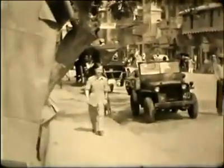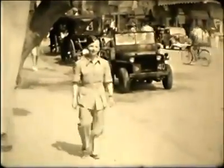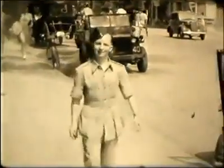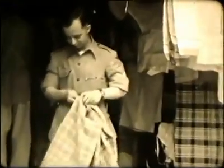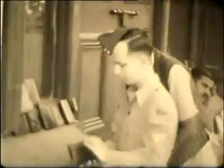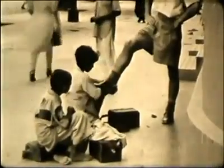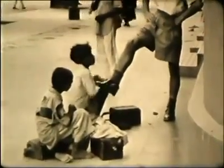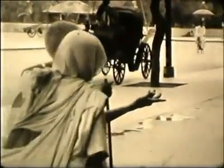He and his friends seem to be motorised, with access to jeeps and trucks. They seem to like shopping in the town. And while they're out, they stop for a shoe shine. Not everyone can afford to go shopping, though.